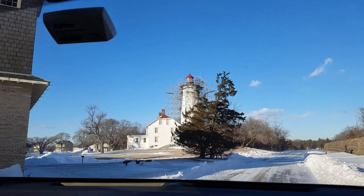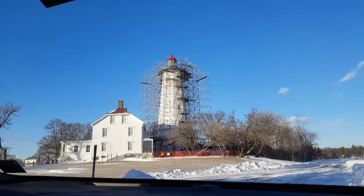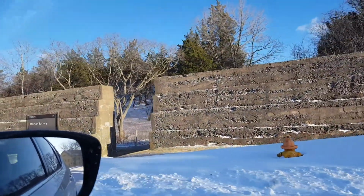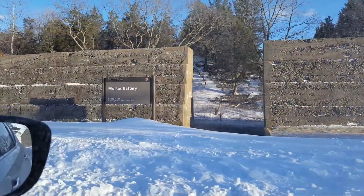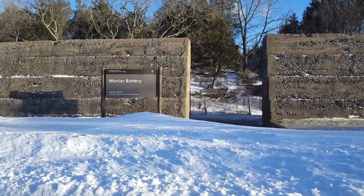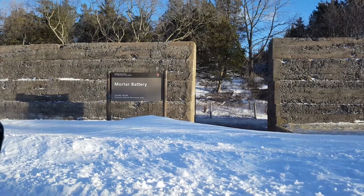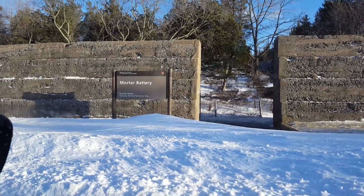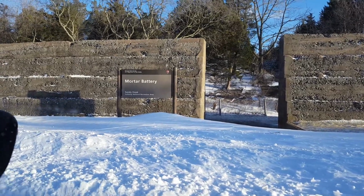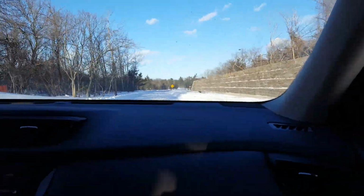Coming up on the mortar battery here. When I do my work for Brookdale, we do a lot of tours down there. We've got the lighthouse right here. We're going to see if we can get in there. What happened here at the mortar battery? Can you tell us what year it is?